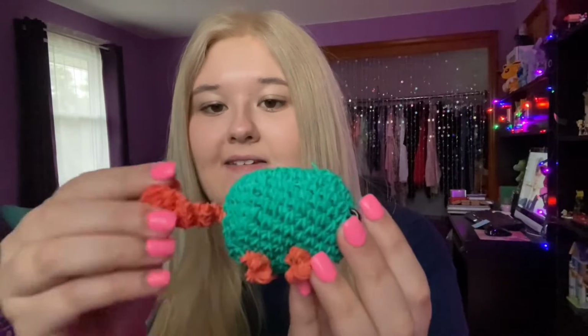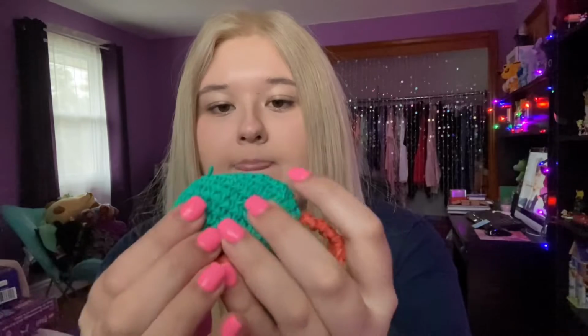Look at how cute. Look at his little tail. This is adorable. He's got his little legs. This is so, so cute. I love this. So adorable. It's a good buy.